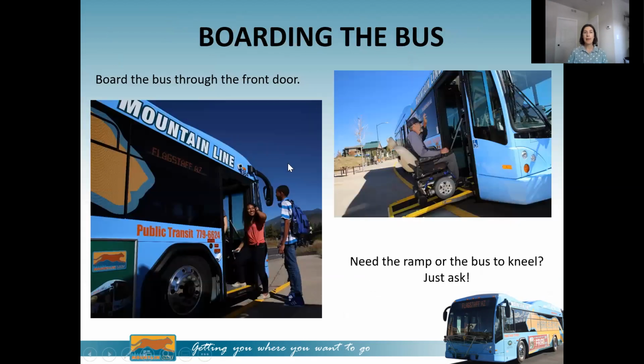Boarding the bus, in normal circumstances, we encourage people to board the front door of the bus. That's where you can pay for the bus. But during COVID right now, it is free and we're encouraging the back door. But of course, if you do need a ramp or the bus to kneel, which means basically for the bus to lower, you can ask the operator and still enter through that front door.